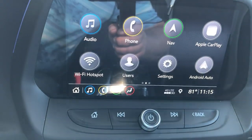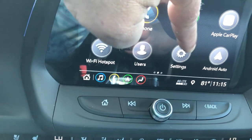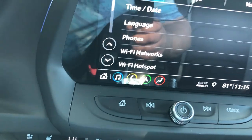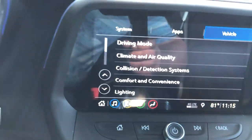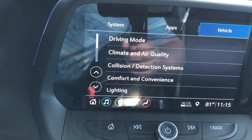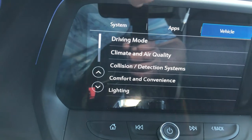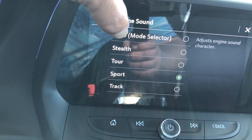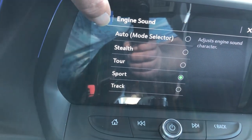Okay, so one of the things that I did want to show you on the infotainment system is if you click on settings, and then there's three different pages to it. So one, two, and three. If you click on vehicle, this is where you're going to be able to access a lot of the features on the car. So if I go into driving mode, for instance, I can affect the engine sound. You got everything from auto to stealth to track and sport and tour.